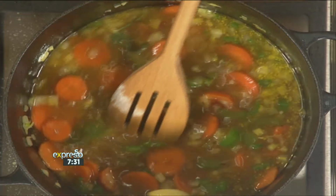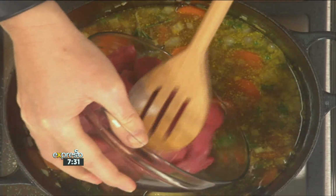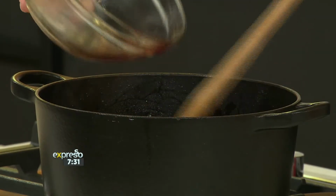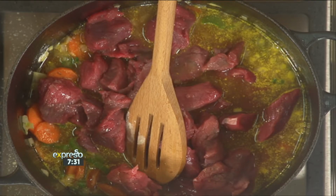Okay. And then we're going to add our beef chunks. And you really can use the inexpensive, tougher cuts for this because you are going to be cooking it for a long time. Okay. So and you know what? I would have assumed you would have added your meat first before the stock, but I suppose you want to cook it in the stock? It depends. Yeah, with some recipes you do brown the meat first, but this one we're throwing it into the stock.